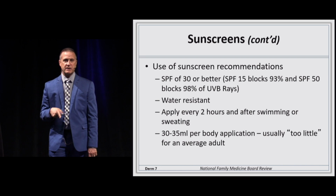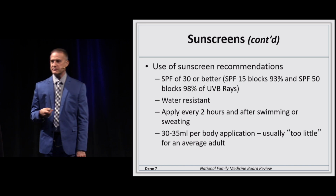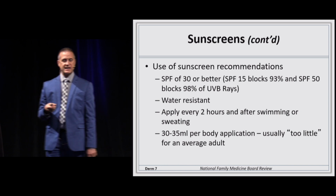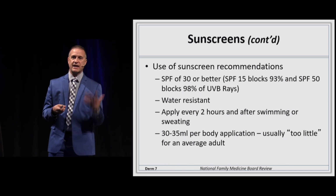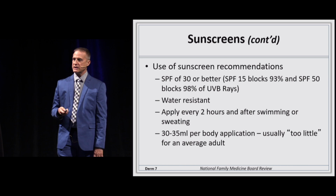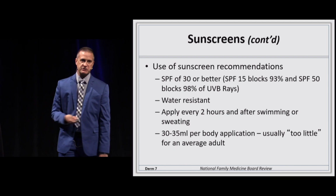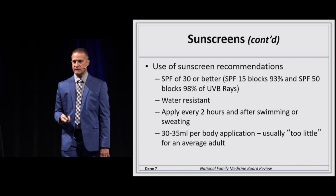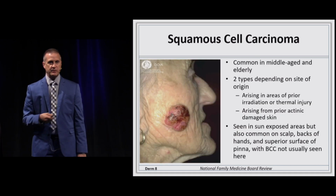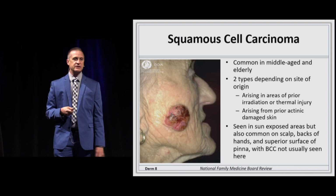When you get up into the higher numbers, you don't get an additional large amount. So if you look at an SPF 15, it filters out 93% of the UVB, and when you go to the SPF 50, it's 98%. So you gain a whole 5%. The problem with most of this is that we don't use enough of it or frequently enough. Even though it can be waterproof, it really should be applied every 2 hours, and you need at least an ounce, so 30 to 35 mLs to cover the entire body. And this is what you can end up with. Now, this woman has had this for quite some time, and when you asked her, how long have you had it?